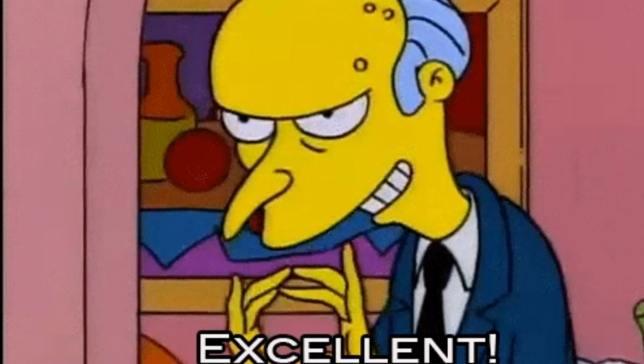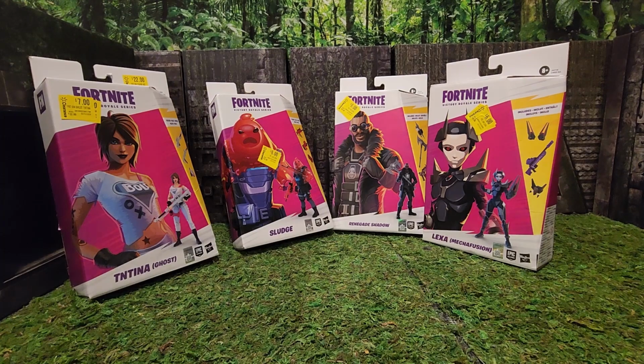That's all they doing. But they actually did run a clearance, a real clearance, and I managed to pick some up. So check your local Walmarts, especially if you're a Fortnite character collector. Now, like I said, I've been looking for Renegade Shadow and Tiantina, the Ghost version. I have been looking for them for a while, so to actually see them on proper clearance, man, you know I picked them up.